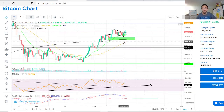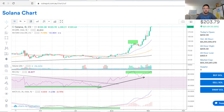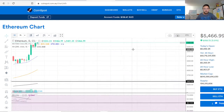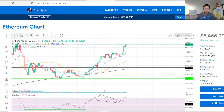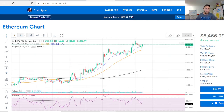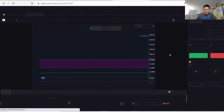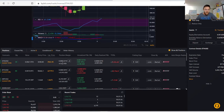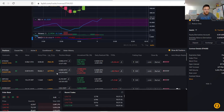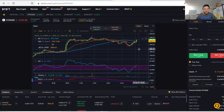Alright, that's what Bitcoin's doing. It's looking bullish. Solana's looking bullish. Ethereum's been bullish, and it's looking like it's going to continue. Oh, juicy. I'm going to increase my Ethereum position. Okay, I've been building this up for a while. I've taken profits. I had it over $20 position at 10x, so that's like a $200 position. And I'm seeing what I need to see now.